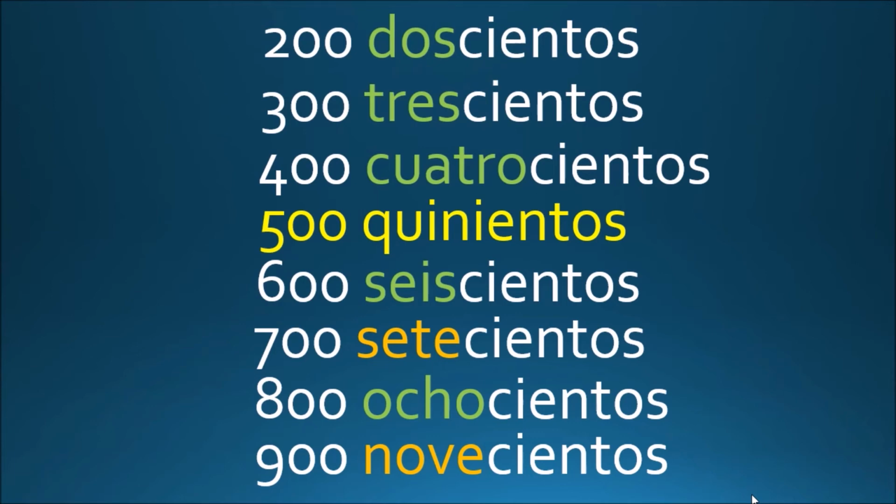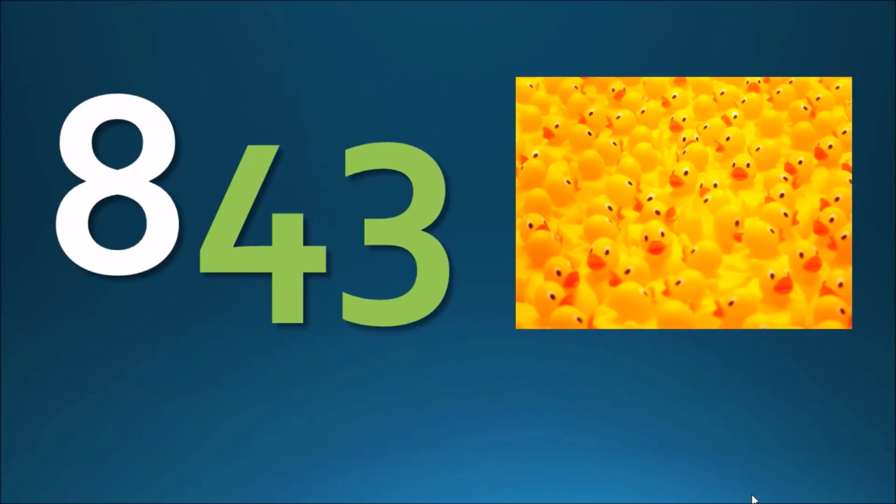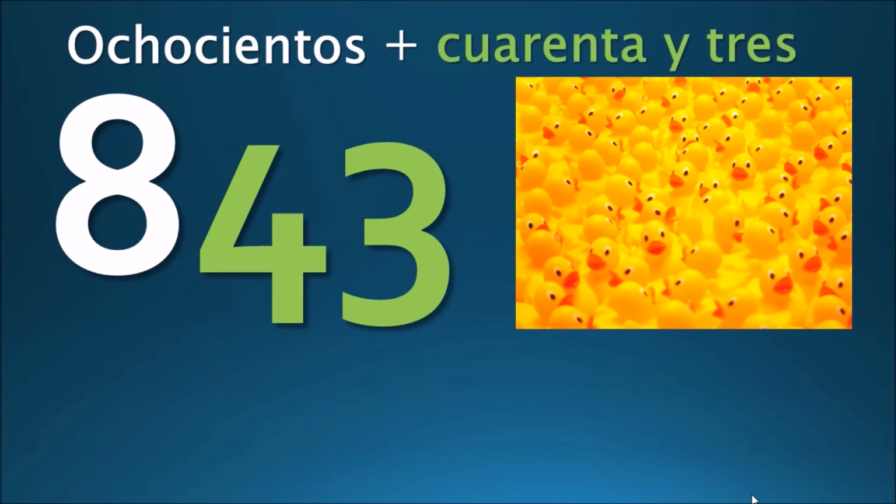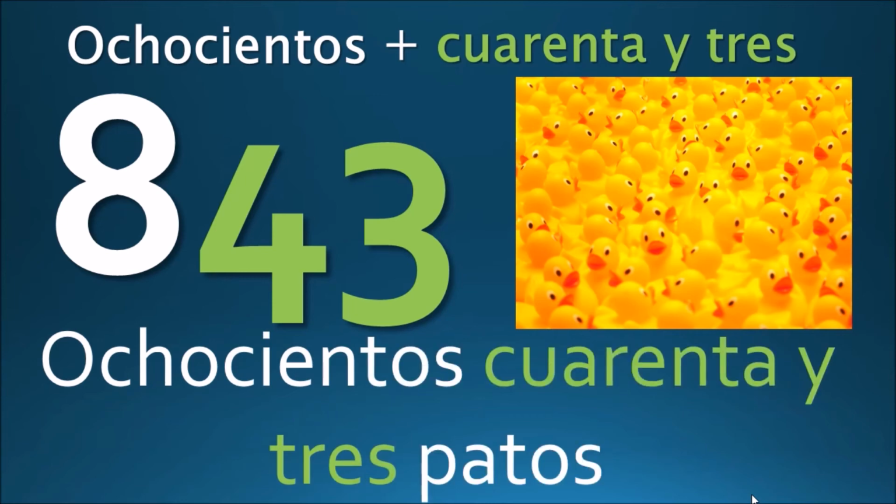We're gonna go back and use the same formula that we saw with the ducks and the goats and just move on up with higher numbers. So let's try with 843. 843 ducks. Remember ducks? Patos. So we start with our hundreds and we just learned 800. And then same formula we saw earlier, we just add the 43 right after it. 843 patos.